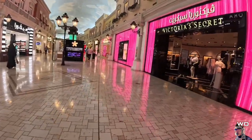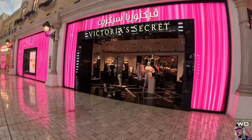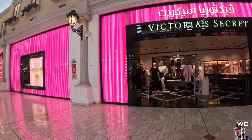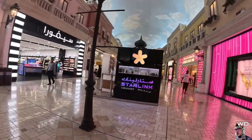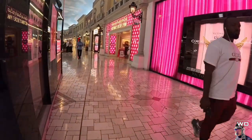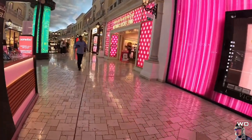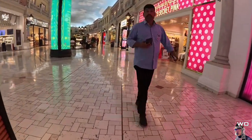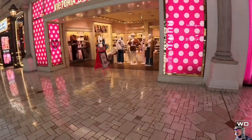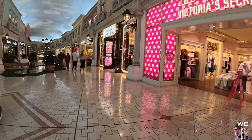So let's go. They have Victoria's Secret here, one of the popular brands everywhere, even in UK as well. Sephora, I think we've seen Sephora in Canada. When I was in Canada, I think that was Sephora. Victoria's Secret was a very, very popular one, to be honest with you. Yeah. It's all branded.